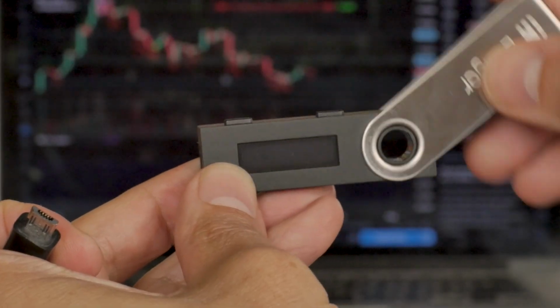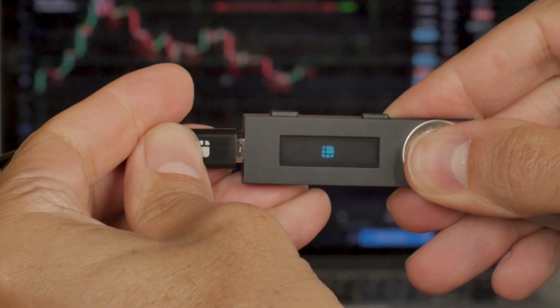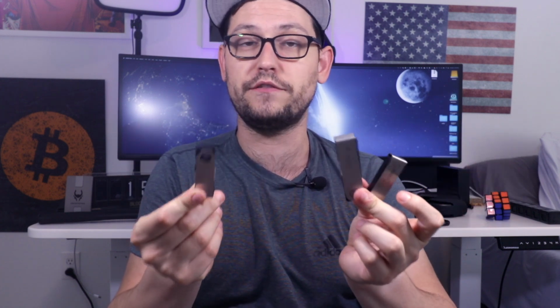If you've been in crypto for a while and you're hodling for the long term like me, you're going to want to get a hardware wallet so that you can at least self-custody some percentage of your coins. Luckily, this has never been easier thanks to companies like Ledger that have an entire suite of different products that you can purchase to self-custody your coins.